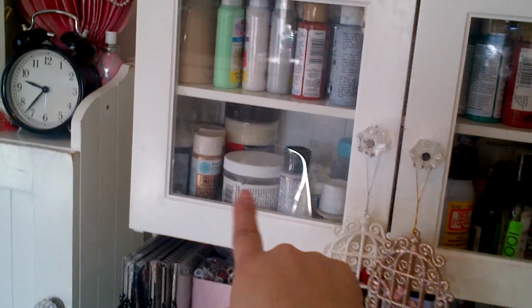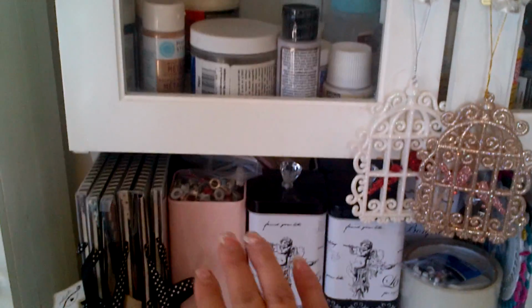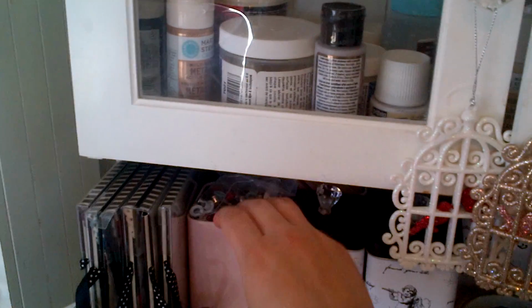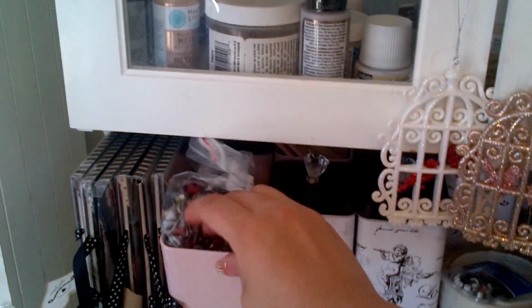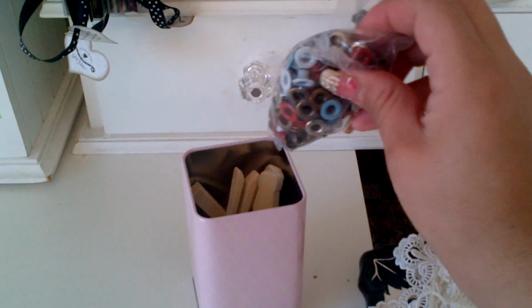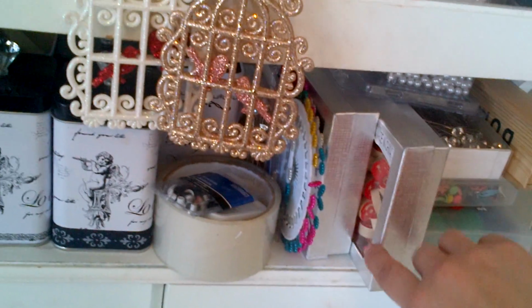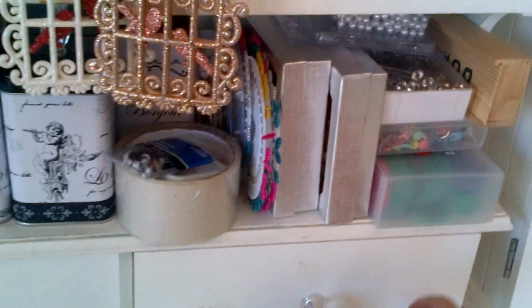I keep my glossy stuff over there. And then all of these have like my brads. I got my, what do I have in here? Let's see. I have all my like wood stuff. Clothespins, tags, stuff like that. I get my stick pins in here, all the extra ones because I keep some out. My bingo things. This is all adhesives, and then these are all my molds and stuff, the ones that I've made.